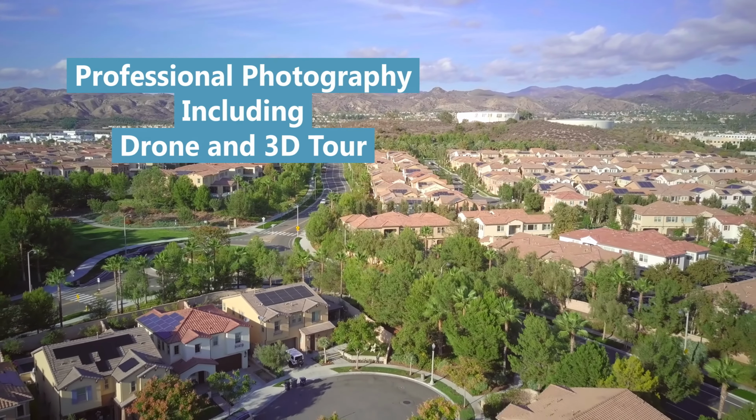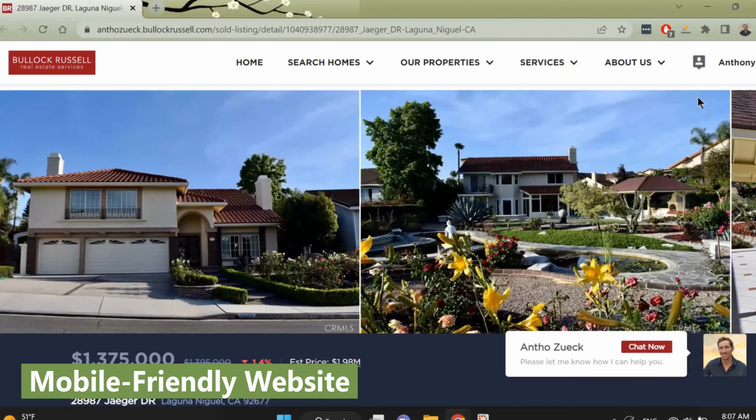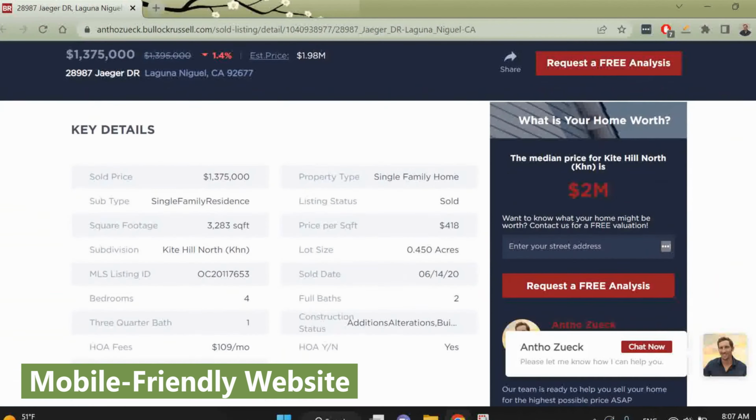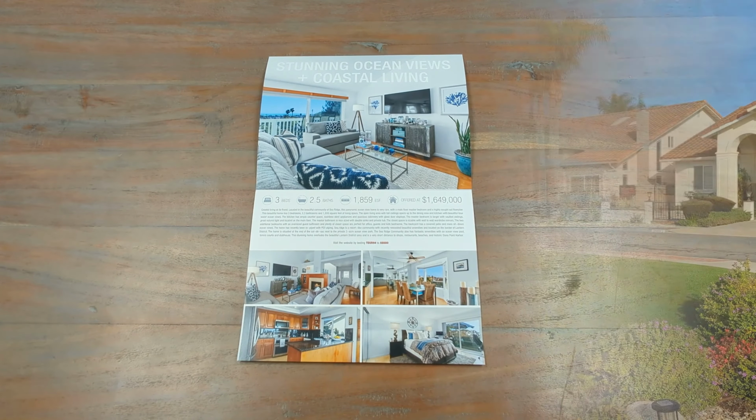Next, I'll hire a professional photographer to take pictures, including drone shots and a 3D virtual tour. My team will create a mobile-friendly website just for your property, and we'll prepare professionally printed 4-page brochures too.